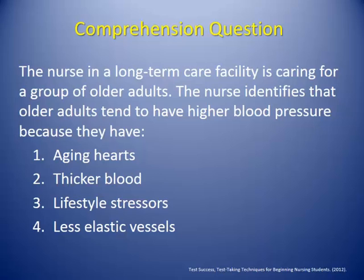The first is aging hearts. They do have aging hearts, but this doesn't give an explanation of why the blood pressure is higher, so we can eliminate it. Our second choice is thicker blood. This is a false statement completely, so we can just throw it out. The third is lifestyle stressors. Stress does affect blood pressure, but this explanation does not affect specifically older adults. It affects all age groups and doesn't necessarily worsen with age. This is when we need to remember not to add to or read into the question.